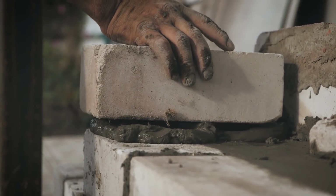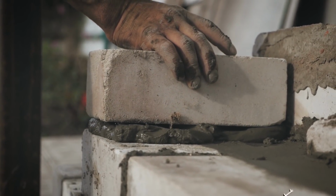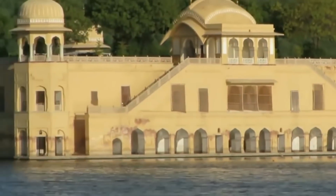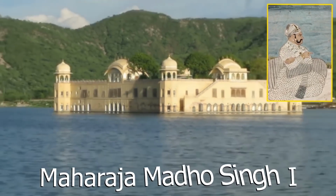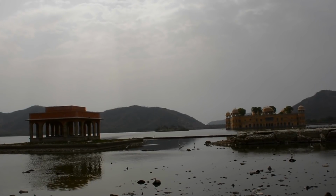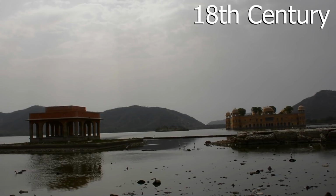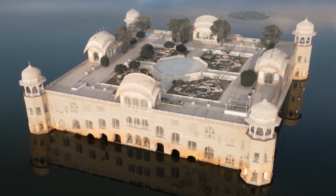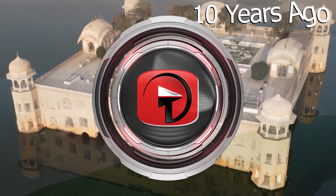The water palace was constructed hundreds of years ago, back in 1750, which actually isn't that long ago. It was made by Maharaja Madho Singh I as a private retreat for himself and his gang of duck hunting friends. The palace was improved significantly in the 18th century and then later abandoned, turned into a miserable ruin, and revamped and restored recently by the Indian government about 10 years ago.